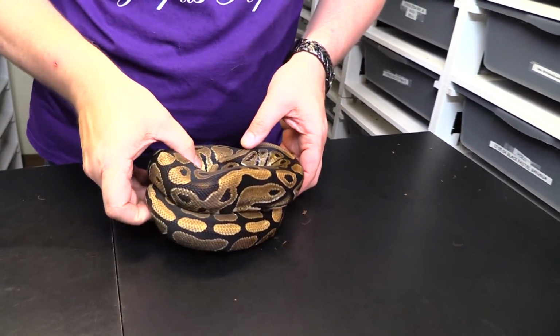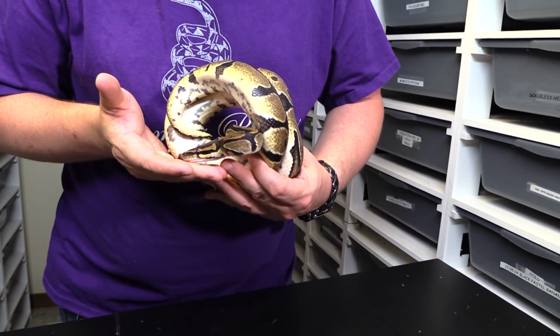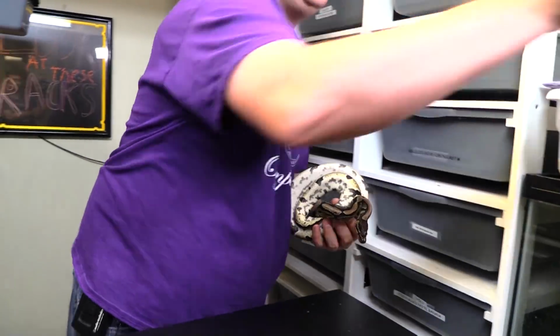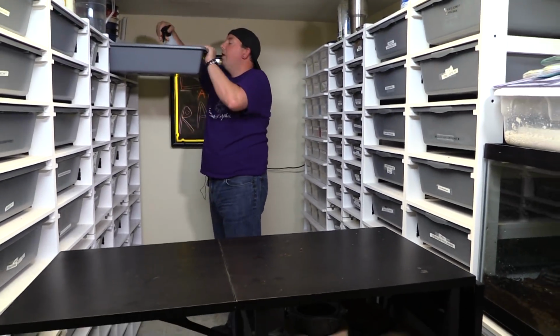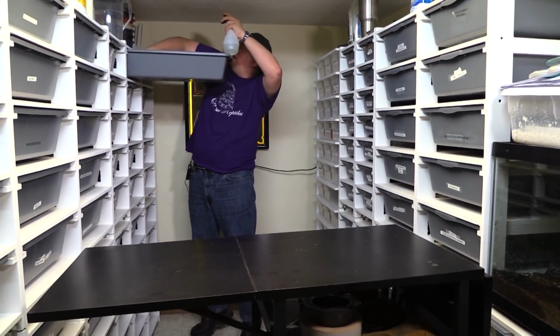Anyway, this is a Het Snow Male, so 100% Het for snow, which will be Xanthic Pastel, or not Xanthic Pastel, why did I say that? Xanthic Albino. And what we're going to do is put him back in there, give him a spray to moisten off, see if he gets that taken care of on his own. If he doesn't, then he's going to end up getting a bath. Get that skin out of there.